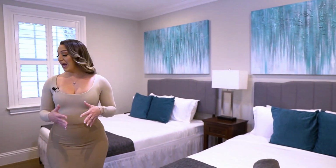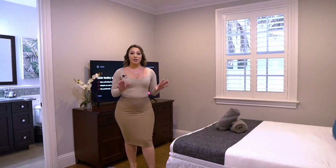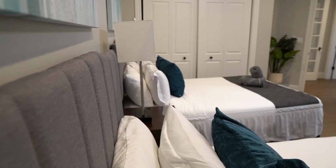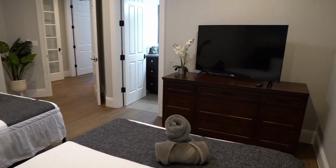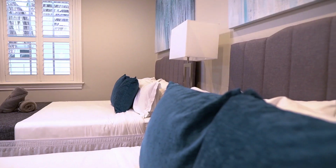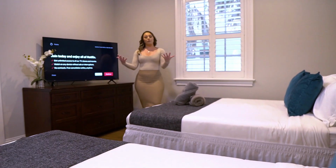Okay, so here you have one of the many bedrooms that this house has. You'll notice in a lot of the bedrooms, there's a lot of sleeping space, so there's a lot of beds. This is an Airbnb, so there's going to be lots of sleeping space. Really great. I love how the theme is really different in different rooms. It's really welcoming.